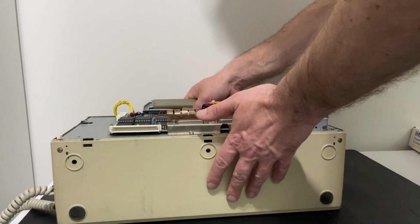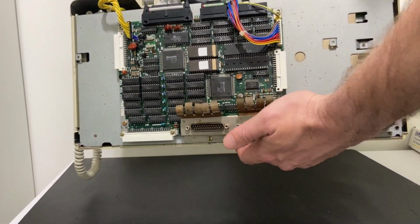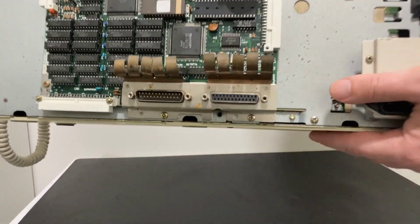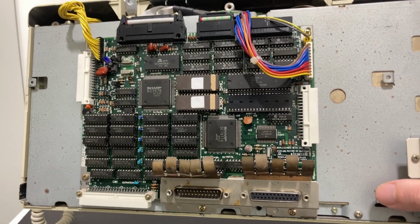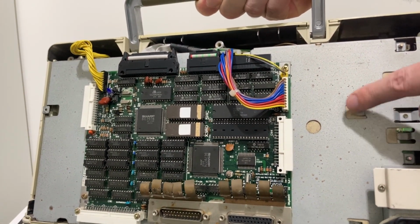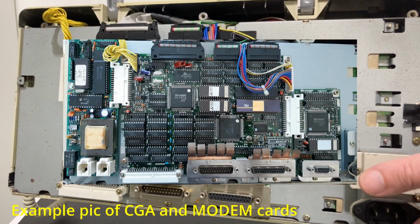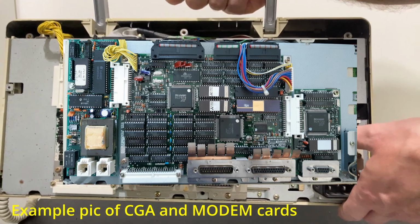Alright, now onto the unit. So I'll try to get this one a bit closer to the camera. The motherboard is really small, as you can see. This area here would normally be where the graphics card is. As you can even see, there's a screw there for it. The other side's where the modem is.